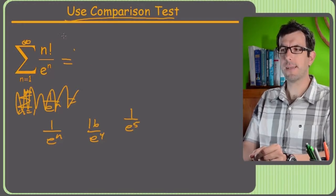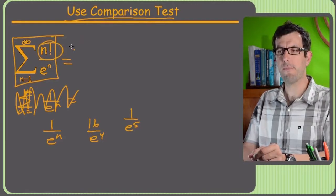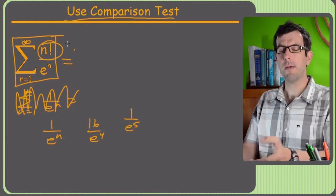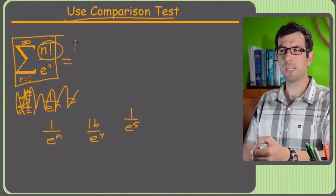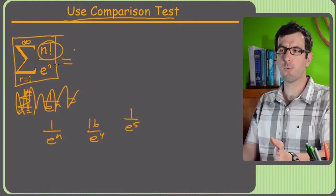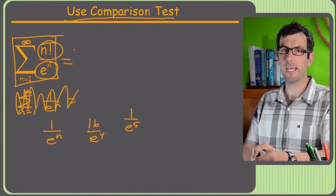It turns out we're going to want to use a different test called the ratio test. Anytime you have a factorial, it's really hard to use any of the tests except for the ratio test. But as you'll see in the ratio test video coming up, if you have a factorial, the ratio test makes factorials just totally go away really easily. And the ratio test is also really great for any time n is in the exponent, because that's also going to make a lot of stuff cancel out.